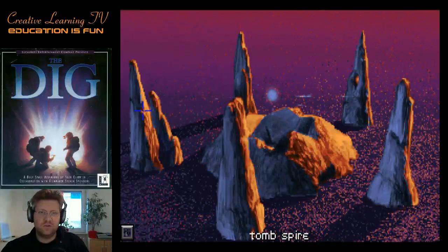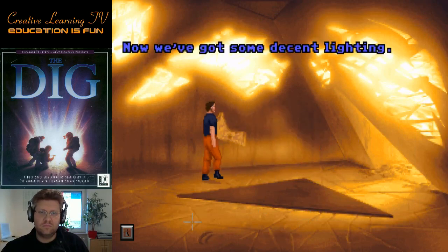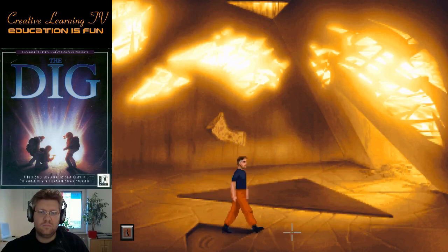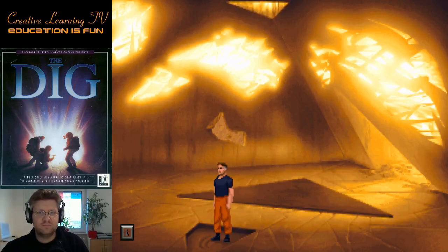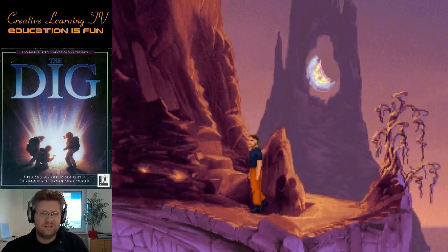That was not the maps by the tomb spire. Now we've got some decent lighting. Whoa! The stone is loose. Okay, then it closes. Dead man switch. What a convenient way to open the skylight. Yeah, so we have to make it stuck with something. That should hold it. Good. Okay, let's go outside. Oh, there it is. Some dirt.